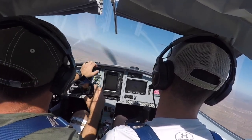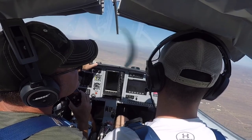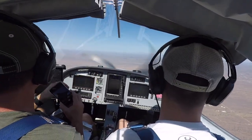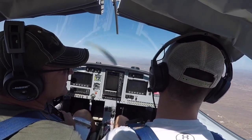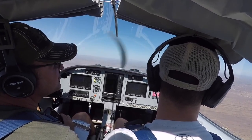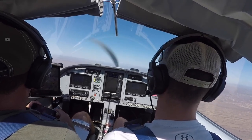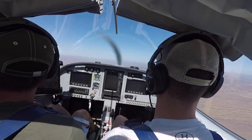See it? Now we're turning a little bit. Oxford 368, your traffic is now 10 to 11 o'clock in 3 miles, indicating 3,500. Yeah. That's cool. That's where I want to live. There's open houses for sale? Lots. You can build your own house. Oh, okay. And you just build a big garage. Your plane fits in.